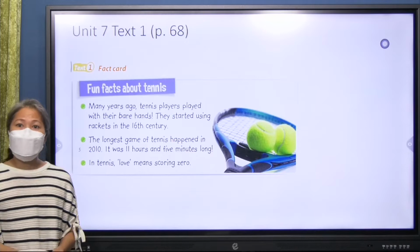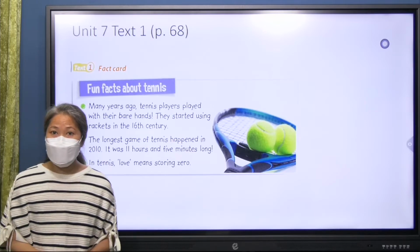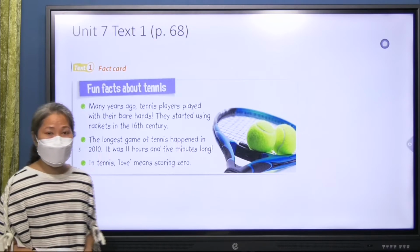Ready? Okay. Do you like sports? What sports do you like? I like playing badminton. How about you?